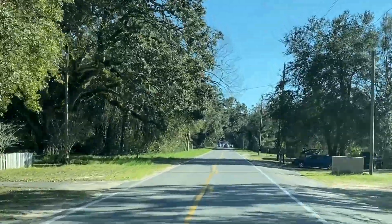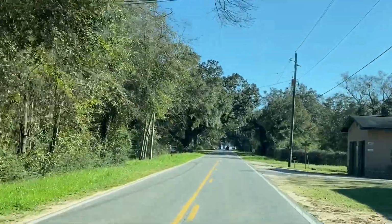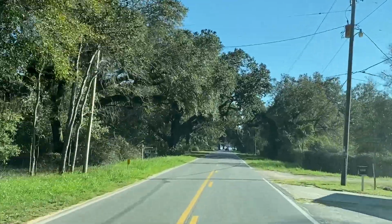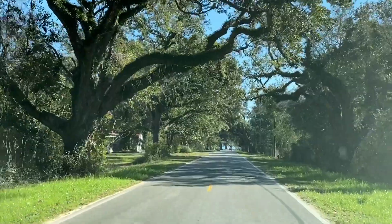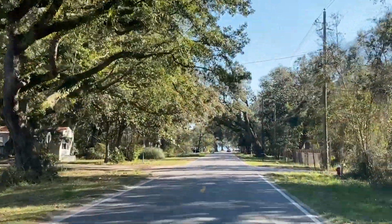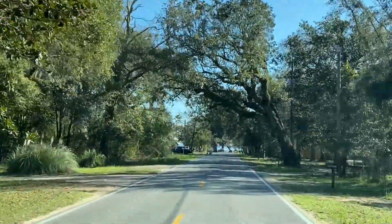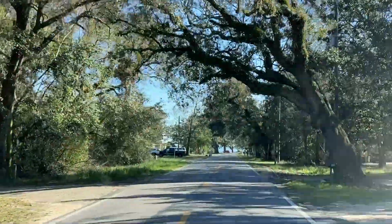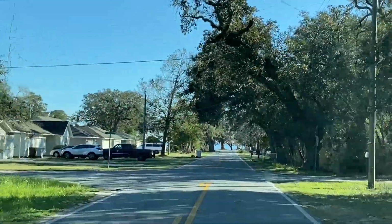But this area's got great weather. Much milder than South Florida. However, I will tell you this. The combination of cold fronts and the ocean breeze of the Gulf of Mexico makes for a very cold place in the winter when those cold fronts come through. Because remember when we were in Navarre Beach, it was 55 degrees and I was freezing.